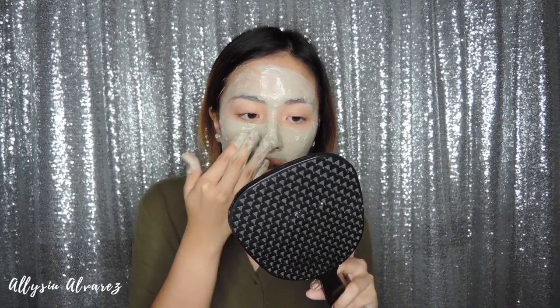Kapag gagawin niyo to sa house, kailangan niyo magtali ng hair, okay? As in, walang amoy. Siguro kung may amoy siya, sobrang minimal lang na clay lang talaga. Pero wala kang maamoy na iba. Actually, gusto ko lagyan yung neck ko.